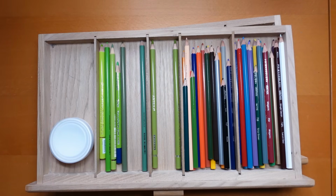Hi everyone, I have been requested by a couple of people to do a more up-to-date video of my pencil collection. So I'm surrounded by my pencil collection. I'm not going to try and count them. Anyway, I thought I would just show you what I've got and talk you through a little bit about the different brands and what I think of them.